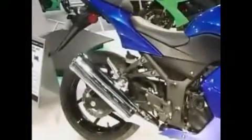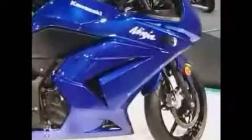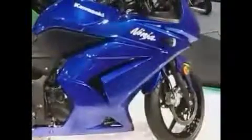Kawasaki's really working hard on making these sport bikes more sophisticated, giving you more power, and keeping you on the road. This bike here is more stable and you get better performance out of the bikes from the past. This is a real cool Ninja 250R by Kawasaki.